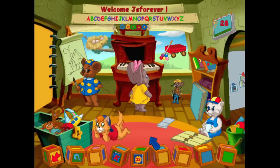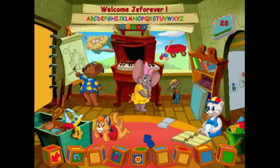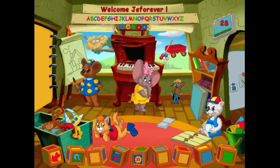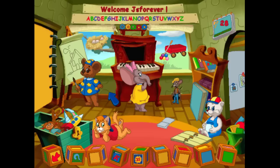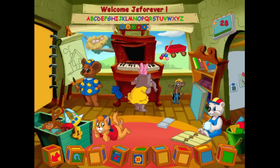Eleanor, is it true that an elephant never forgets? Well, not all elephants are the same. Well, what about you? Do you ever forget? I have a pretty good memory. See, I was hoping you could help me remember where I put my hat this morning. It's on your head, Cecil. Wow! You do have a good memory.